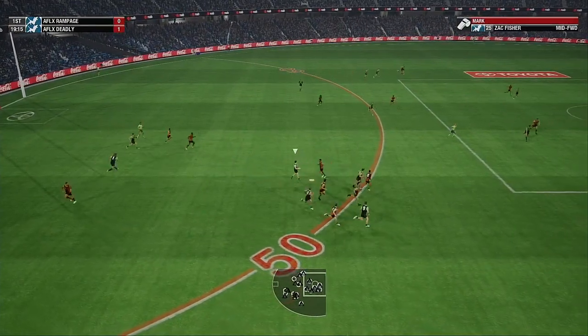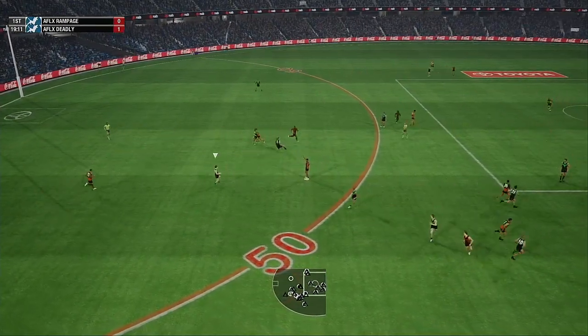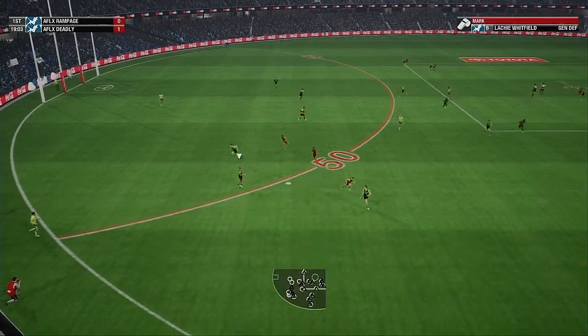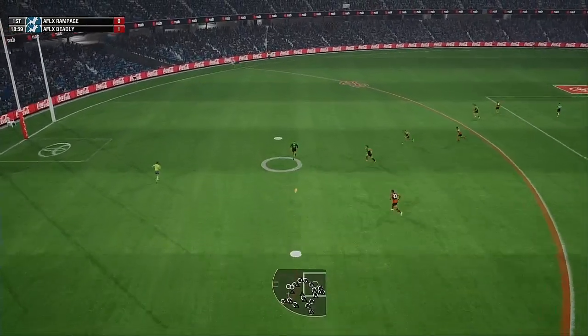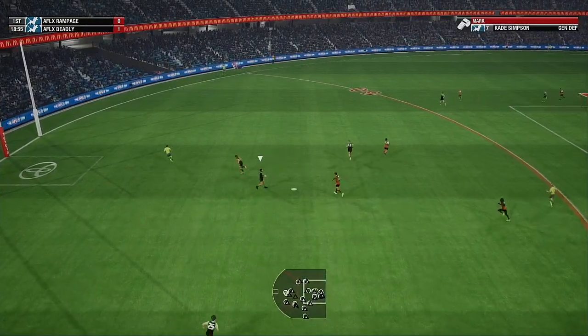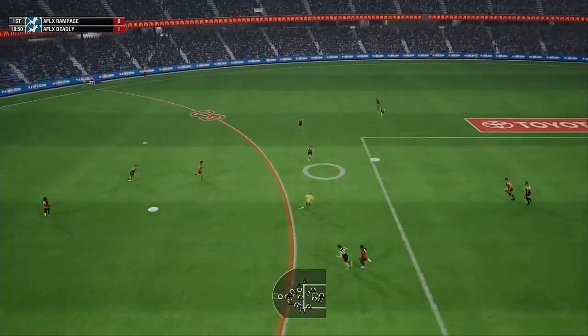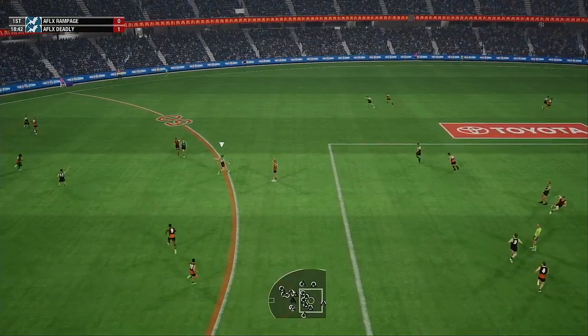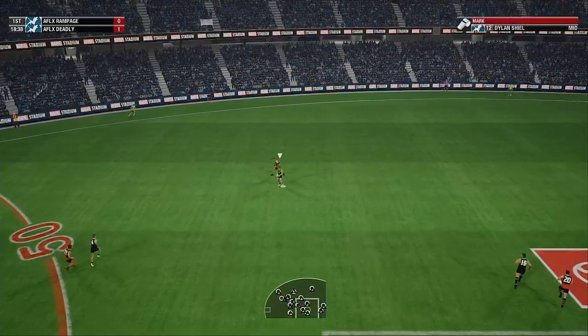He wins the ball in the air. The kick from Fisher. Marked by Whitfield. Puts boot to ball. Marking in space for Simpson. Punches the kick. Pollock marks in a bit of space. Sinks the slipper into it. Finds a target.